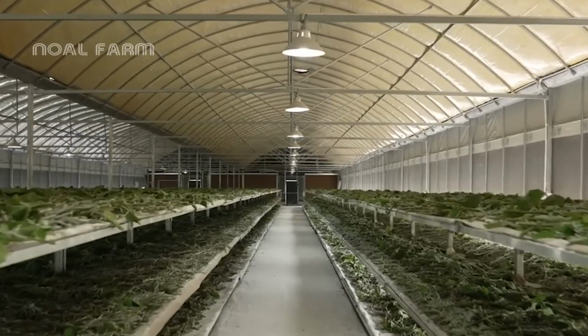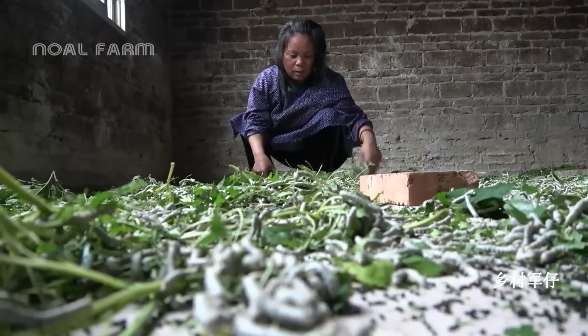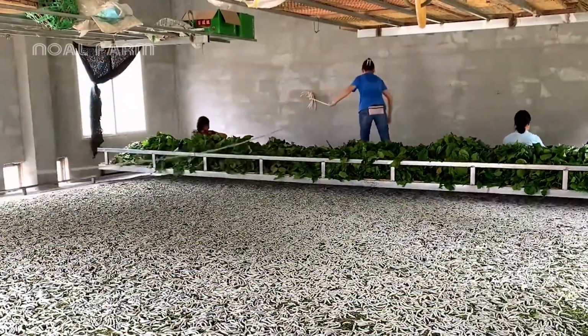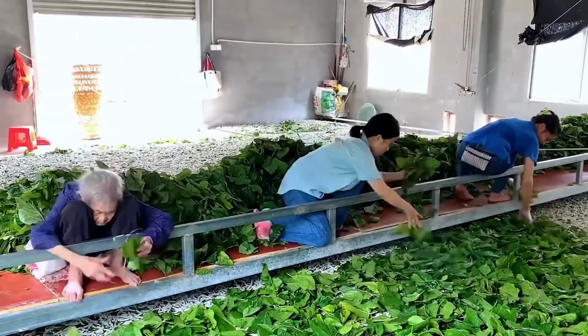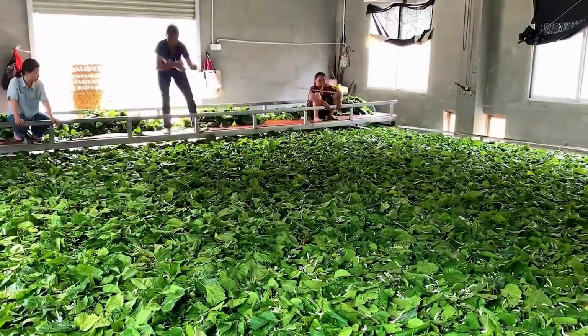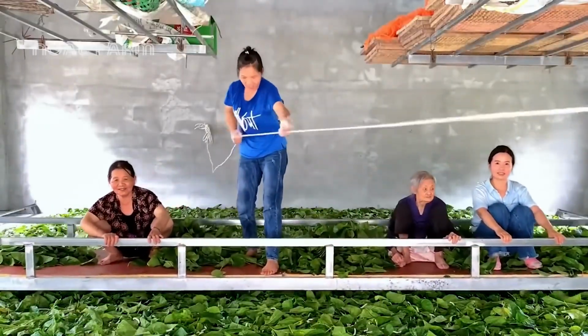Silkworms need to be fed continuously and regularly. The process of feeding silkworms is primarily done manually. Thanks to the creativity of Chinese farmers, supporting devices have been developed to optimize this process.